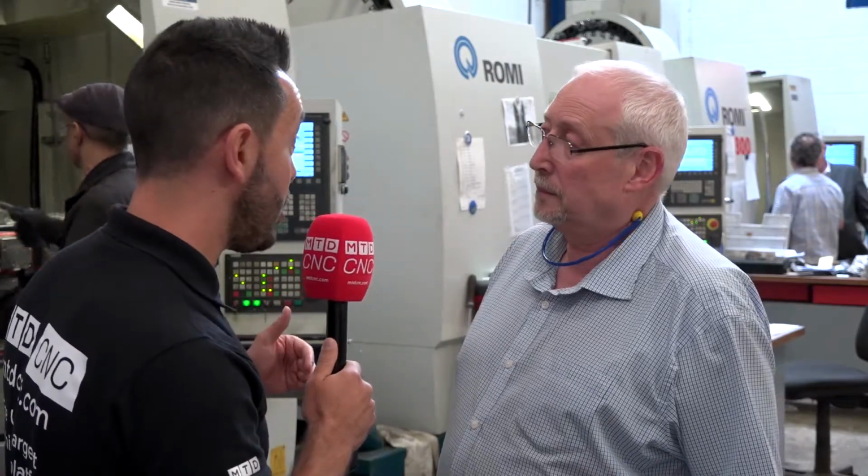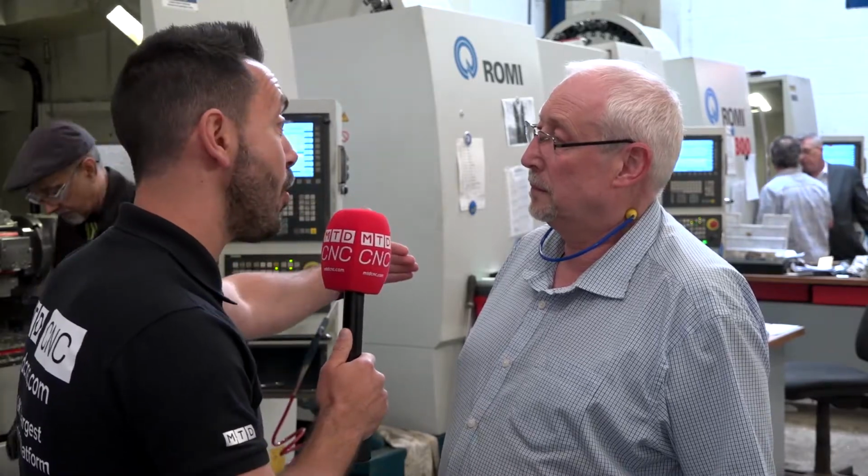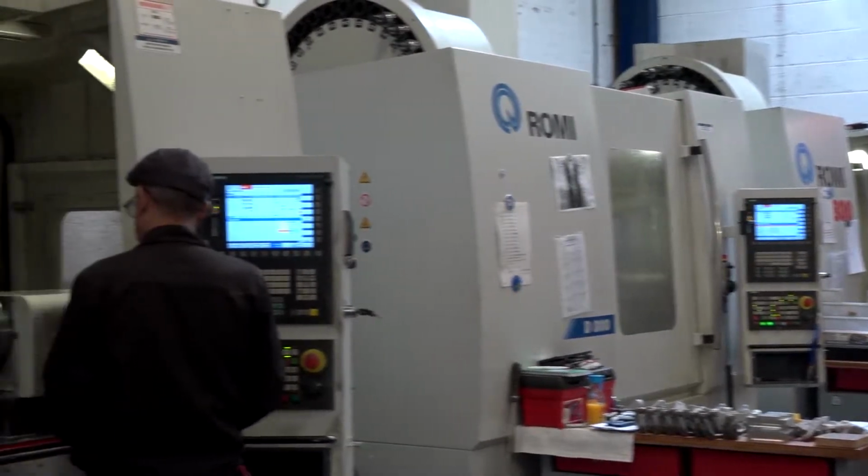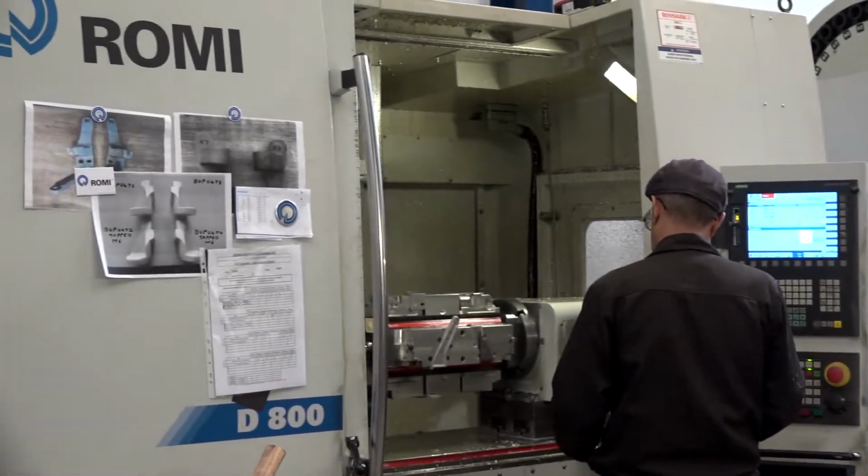And since you've purchased the machines, well, you've not just purchased one, you've got three. How have you been finding them? Fine, yeah, we bought one first of all and then the second one, and we were so pleased with the machines that we purchased the third machine.